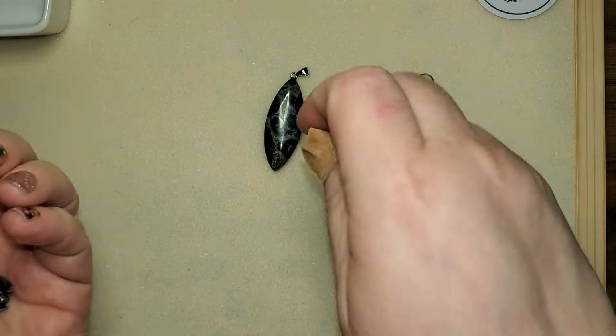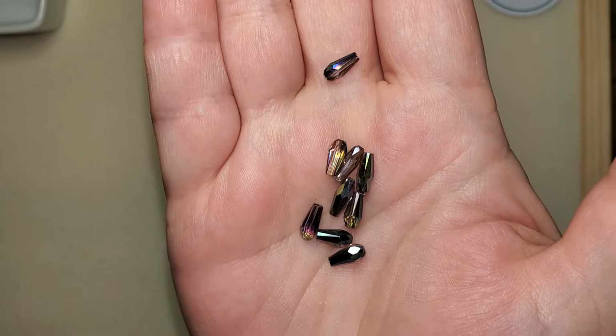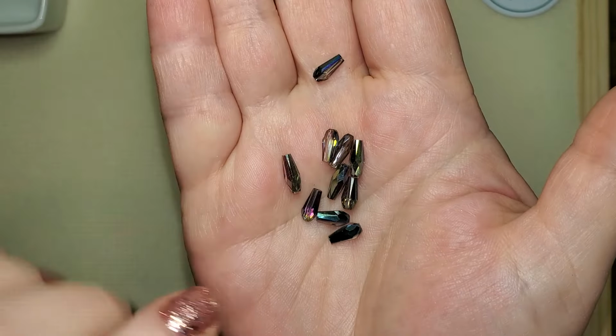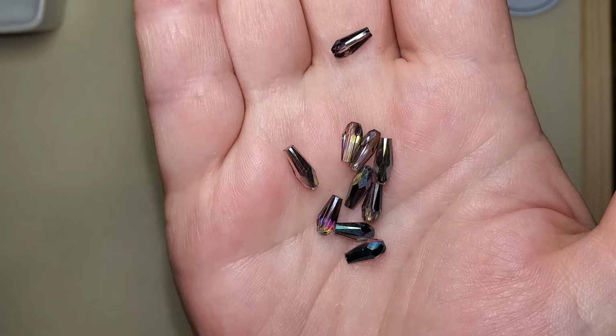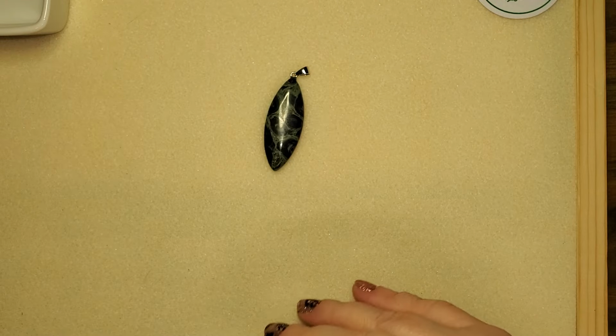And then you've got these little ones. I don't want to not love on these because these are beautiful too. But those other ones, they had me at hello. So these are kind of like an elongated drop. Those are beautiful. Smashing. I love it all. I love it all. All right.